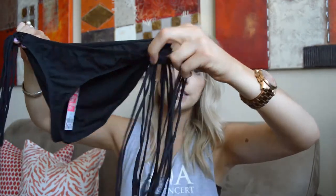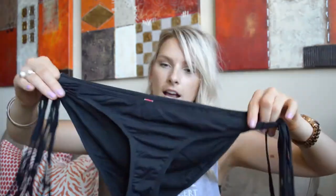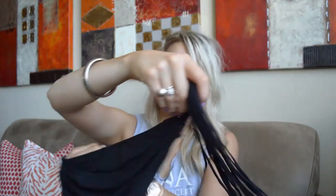Now this, the top I got in a size medium, and then the bottoms look like this. Oh, I'm in love with the bottoms. They've got this fringe on the side. It's kind of like a macrame side piece here, and you just tie that up. They kind of remind me of the Miko swimwear, but obviously those ones are way nicer. But I love Ardenne, and the bottoms I got in a size large.